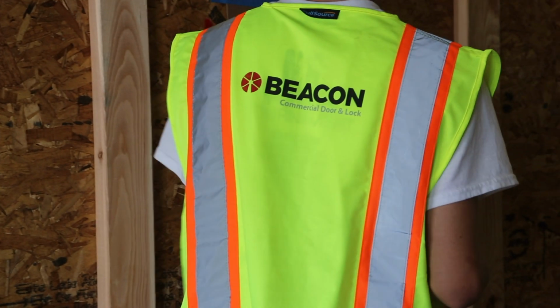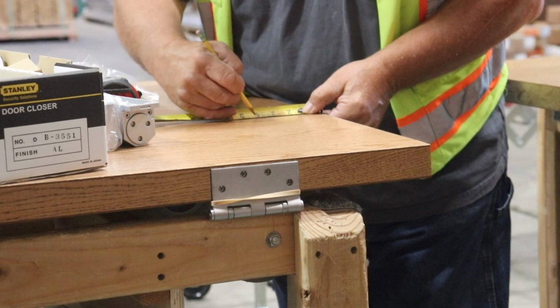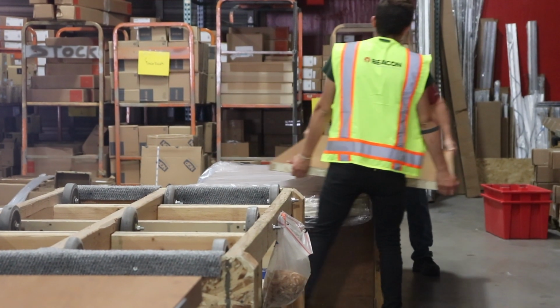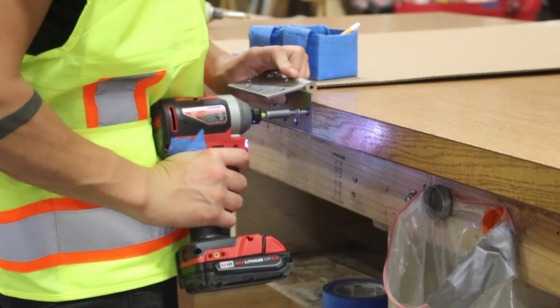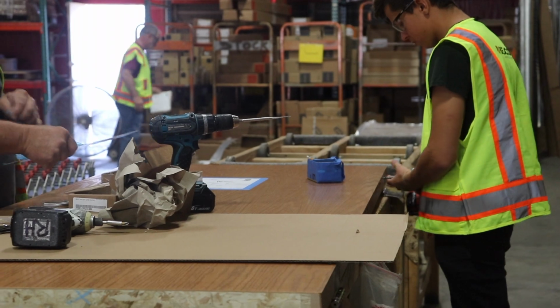In every industry, there are defining moments, events that establish a new direction. We would like to introduce you to one of those moments in the door and hardware industry. It's called pre-installation, and it's changing how doors and hardware are scheduled, staged, and installed.